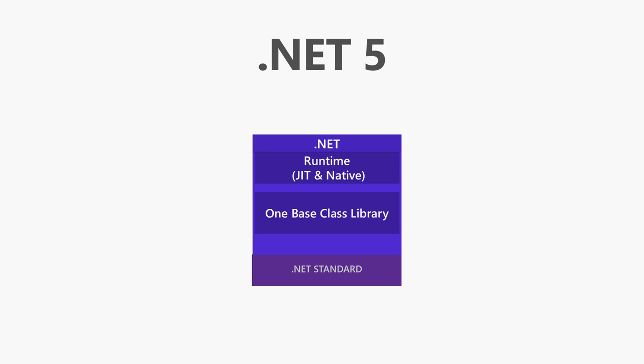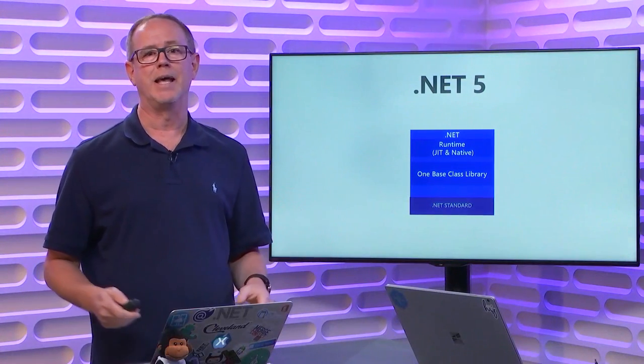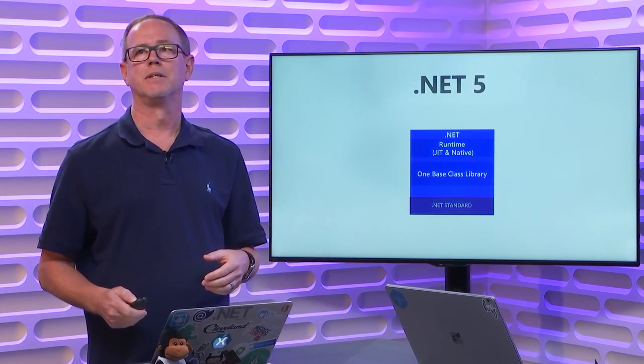And the idea here is all the runtimes collapse, so we have one common set of runtimes. We have one BCL that sits on top of that, and then we have all the app models on top of it. And so in the .NET 5 wave, it'll just be one .NET, not multiple .NETs.